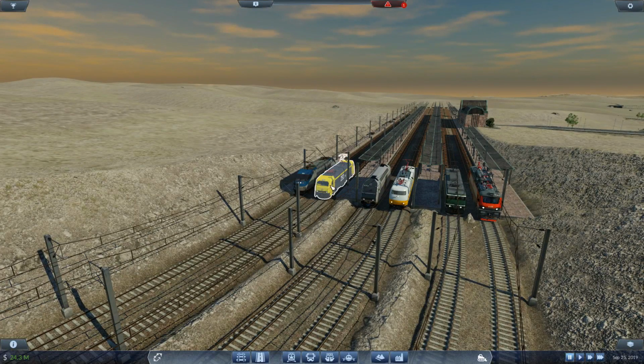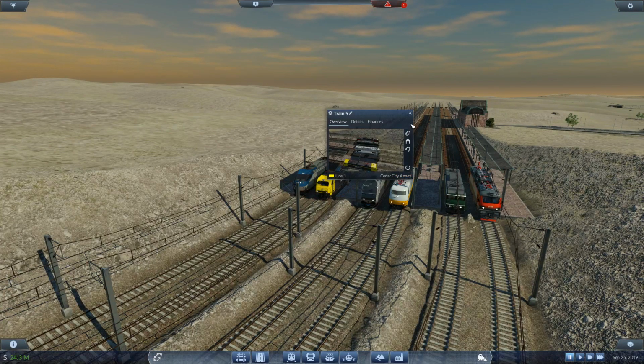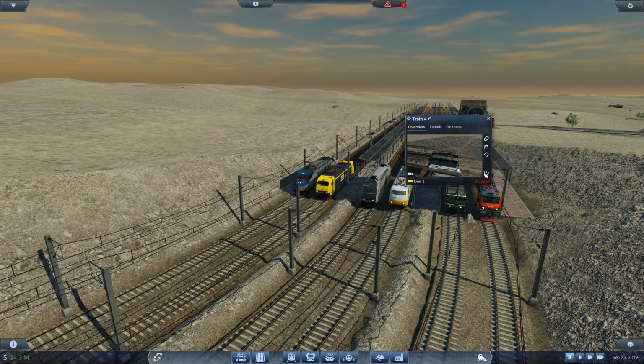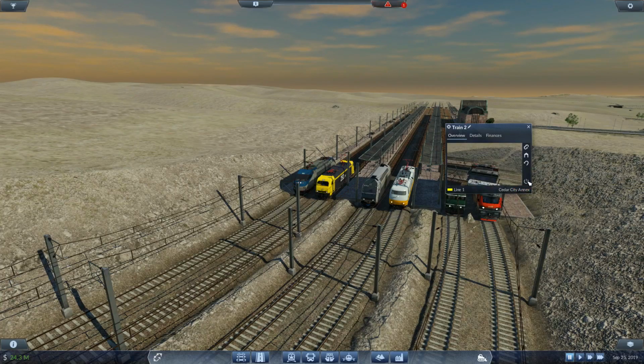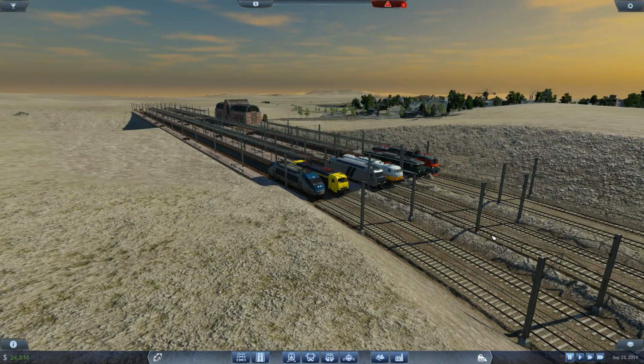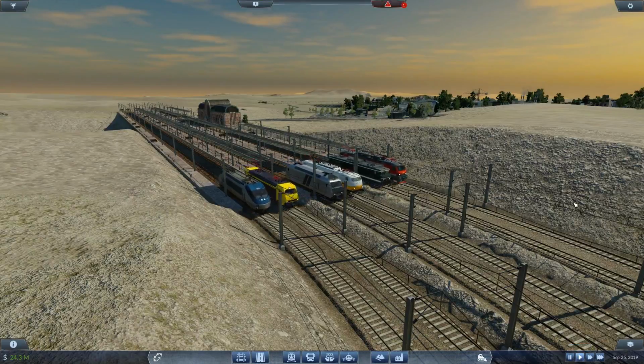Cedar City Annex is good. Cedar City Annex is also good. Right, so they are all facing the correct direction. Each one of these trains has a top speed of 125 miles per hour. So they are quite evenly matched. So without further ado, we'll get started. So in 3, 2, 1, and go.